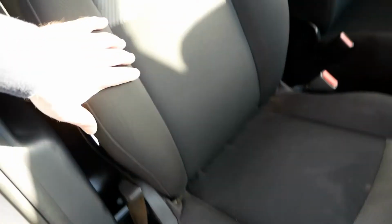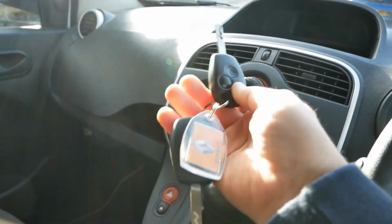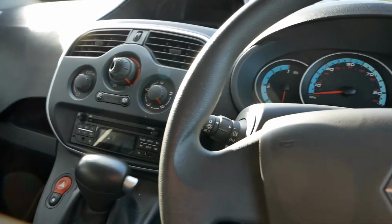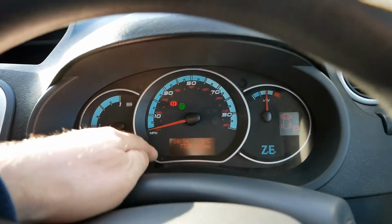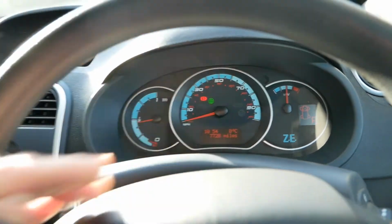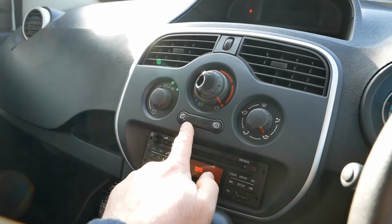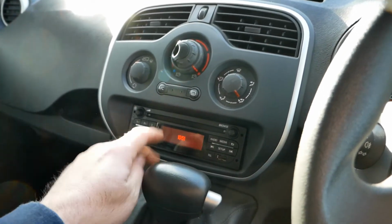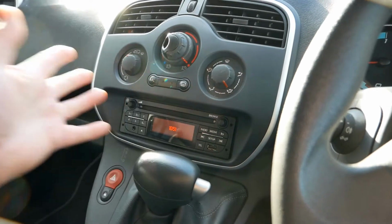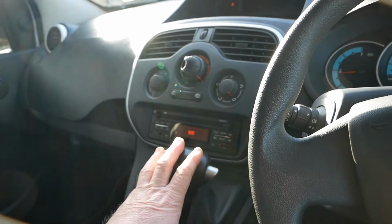But as you can see, the seats are in really good condition. The bolsters don't have any wear. It all still looks like new inside. Just jumping out of the wind, we do have 2 original keys with this, and then I'll just start it up. And then we can see there the mileage is 7,728 miles. This one does also have air conditioning, which is quite rare on these Kangoos because it's not a standard fit. And this has also got a DAB radio as well, and we've obviously got Bluetooth there too. So yeah, really clean and tidy inside. It all still looks like new.